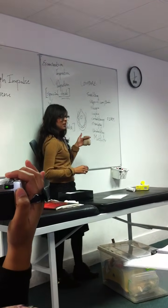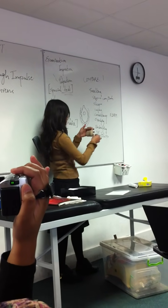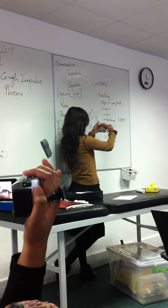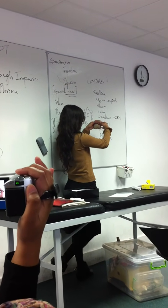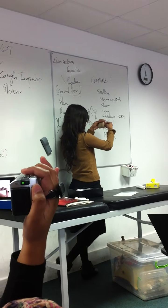Now I warn my patient that I am going to be feeling a little deeper to try to feel for his muscles. On deep palpation of the left testicle, I can appreciate the spermatic cord. I can also appreciate the epididymis.